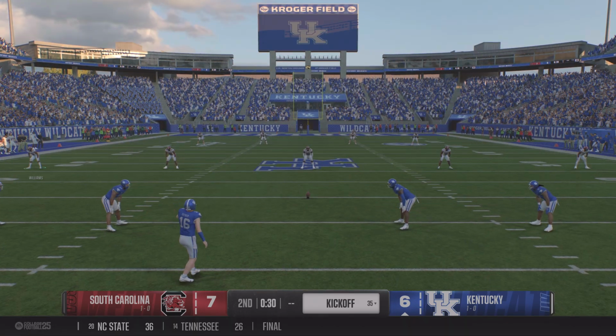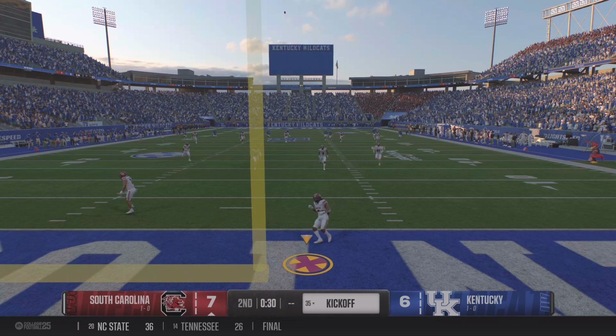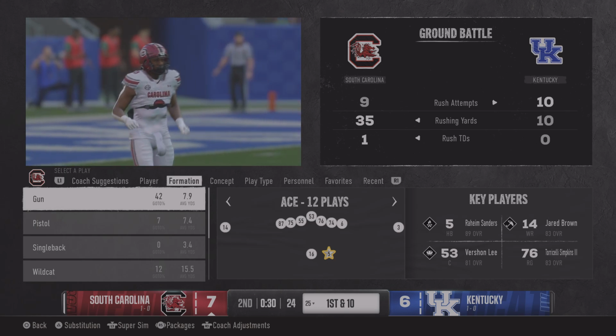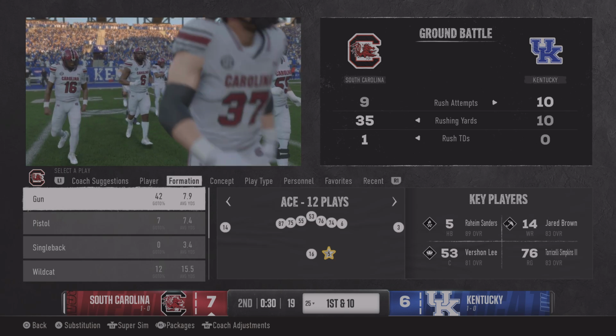So they put the field goal on the board and about to kick it away, and hoping that'll be the final points of this first half. And he'll just take a knee, and this drive will start at the 25. And the South Carolina offense is back on the field.